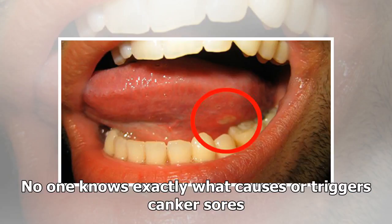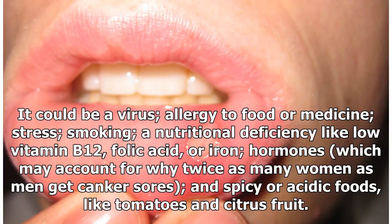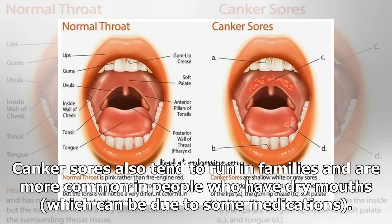No one knows exactly what causes or triggers canker sores. It could be a virus, allergy to food or medicine, stress, smoking, a nutritional deficiency like low vitamin B12, folic acid, or iron, hormones, which may account for why twice as many women as men get canker sores, and spicy or acidic foods, like tomatoes and citrus fruit. Canker sores also tend to run in families and are more common in people who have dry mouths, which can be due to some medications.